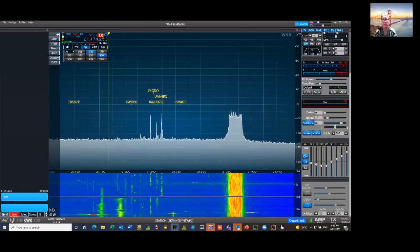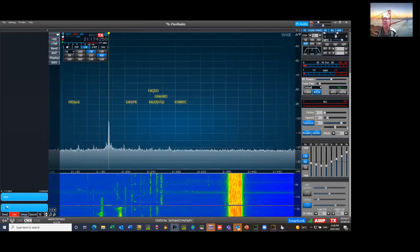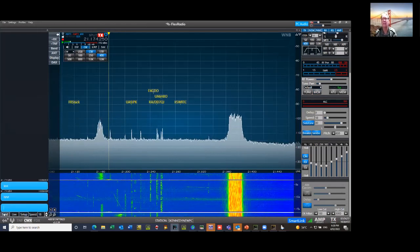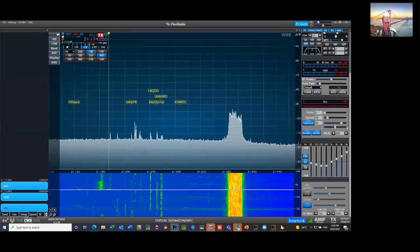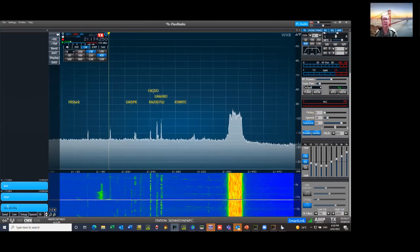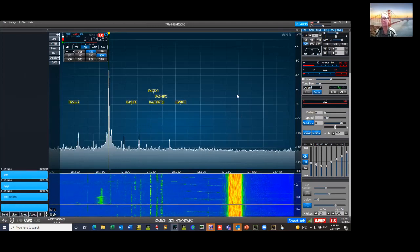Or you can type in here, I think. No, I'm just trying to. I think if you unclick the live, and then just go send, it'll... Well, you type in here VK6SJ, and then go send, and it'll send. So that's pretty neat. Really good in contesting and stuff like that.